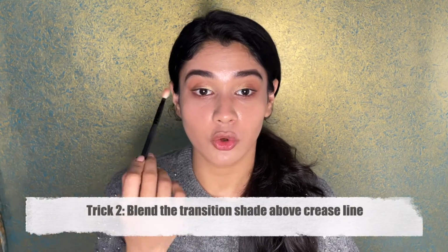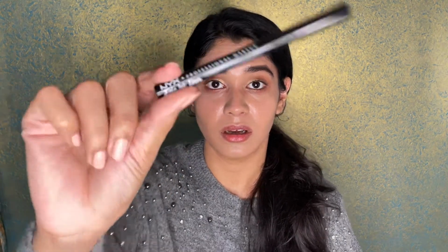Moving on to the eyeshadow, as you can see, I've already blended my eyeshadow because I didn't want to spend too much time on that. I've blended the transition shade a lot above my crease line, because for people like me who have hooded eyes, you cannot see the whole lid, and even if you do a really nice eye look, it will be completely invisible because of your eyelid. When I open my eyes, you cannot see that much of my eyelids, but people with a really big lid space will be able to see the eyeshadow look even more clearly. So if you have such hooded eyes, you should always make sure to blend the transition shade above your crease line, using my NYX Epic Ink liner.